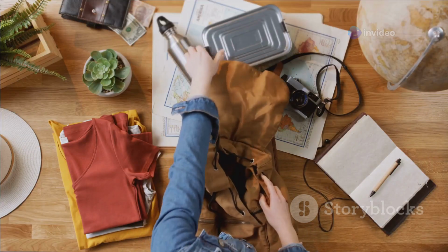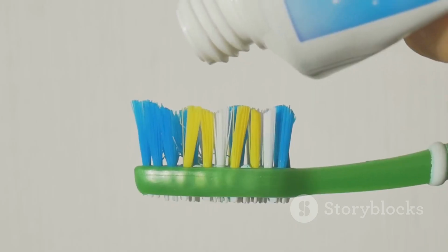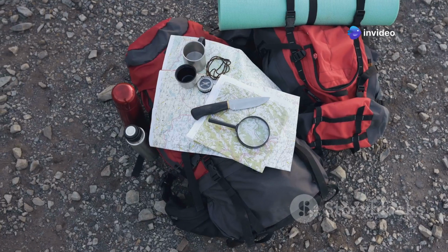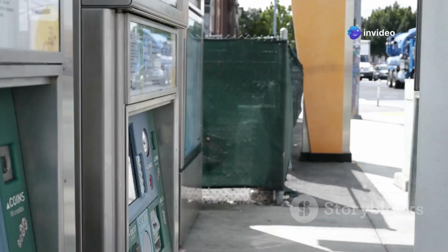Pack smart, not light. Don't forget hygiene: toothbrush, toothpaste, toilet paper. Small comforts matter. Keep your go bag accessible. Know its contents and practice using them.